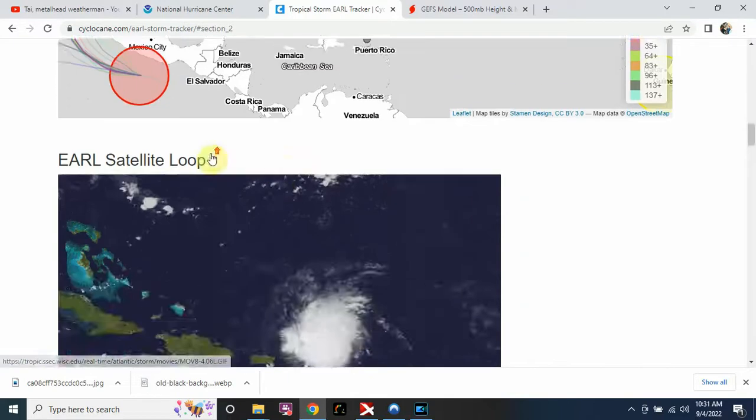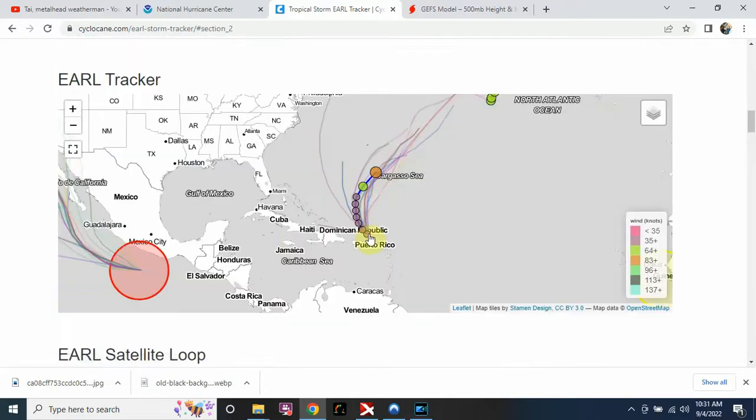Alright, now that being said, we can look at the spaghetti models. We're expecting Earl to make its turn today, so it'll be kicking out to sea. It's going to stay pretty well east of Bermuda, so that's good news. And then we're looking at it maybe going over to the same area that Danielle is in right now.